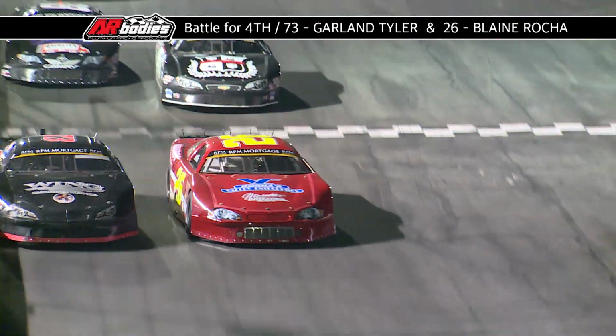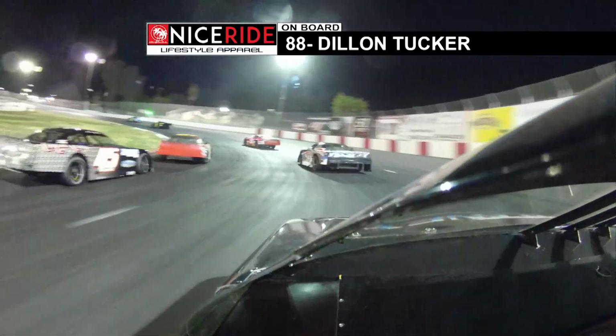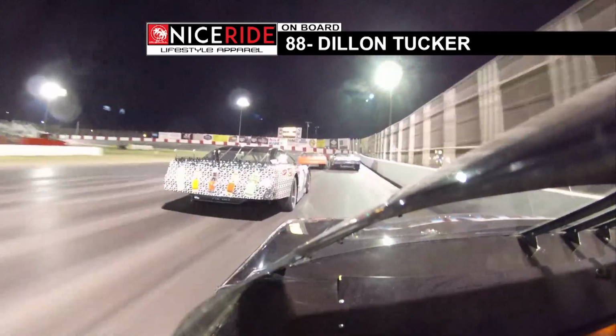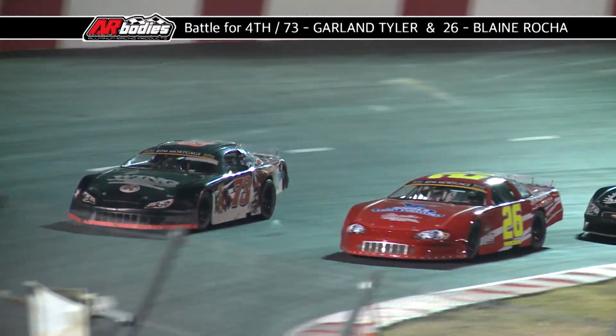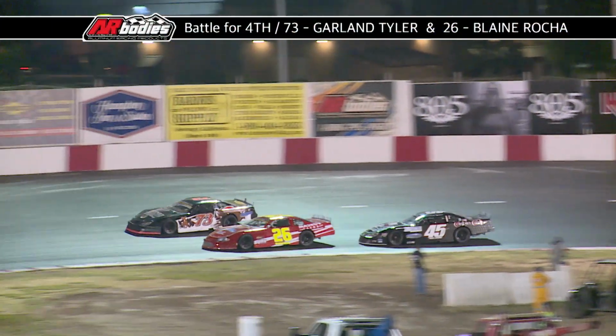Yes, they are. This is side-by-side battle, Rocha and Garland Tyler. Then side-by-side with them is Aguirre and Dylan Tucker. We have side-by-side battles all over the racetrack, but we're focusing on this battle for 4th place on the racetrack, and that is a 4-car battle, Stephen Blakesley. That's a lot of give and take there.